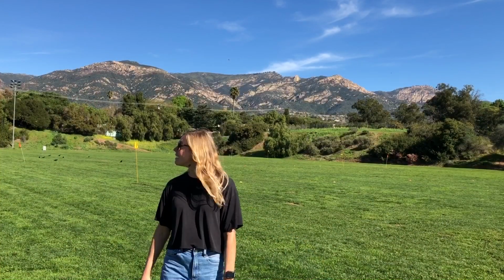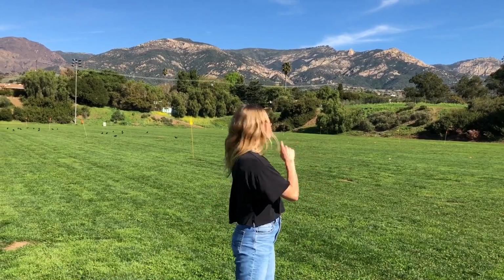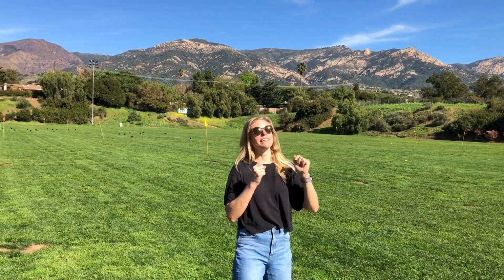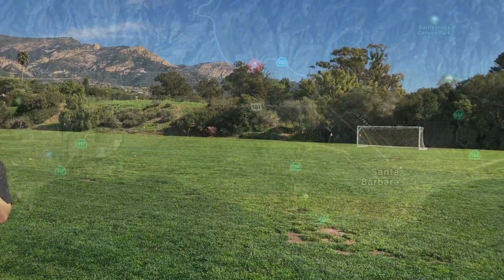Which means that standing anywhere in Santa Barbara, the mountains are always to the north, so looking north, and the ocean, which is that way, is always to the south.